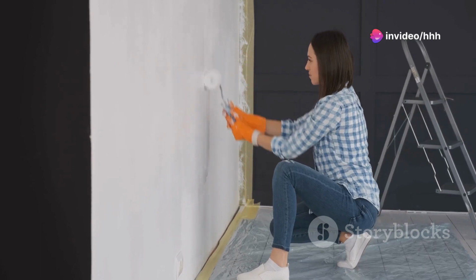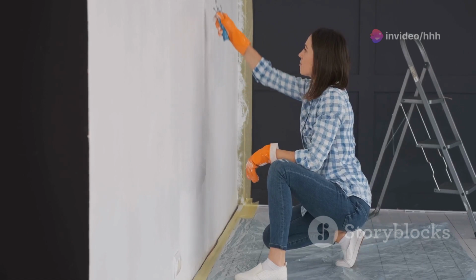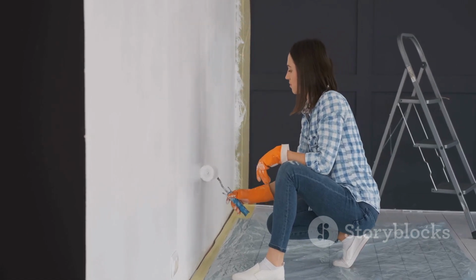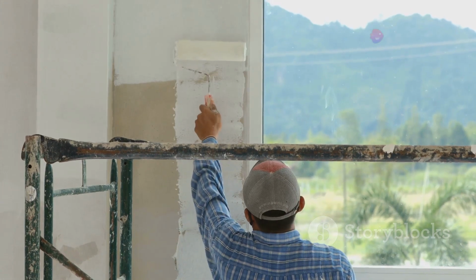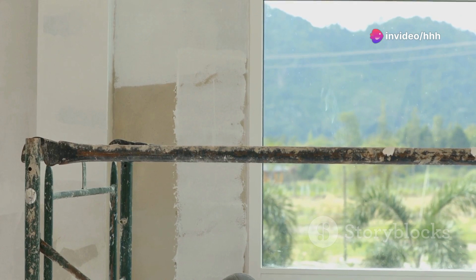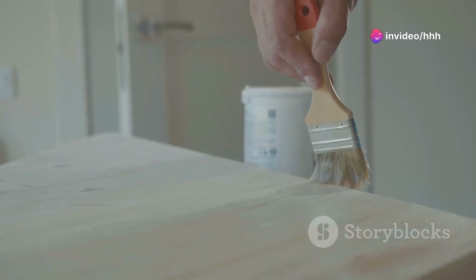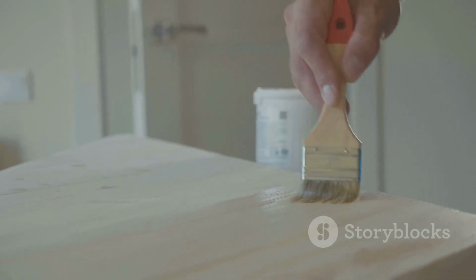In this guide, I'll walk you through each step of the process, sharing my tips and tricks for achieving a flawless finish you'll love. From prepping your walls to mastering the perfect brushstroke, we'll cover everything you need to know to transform your home with the magic of paint. So, gather your supplies, put on some comfortable clothes, and let's get started on this exciting journey together.